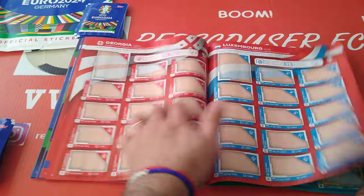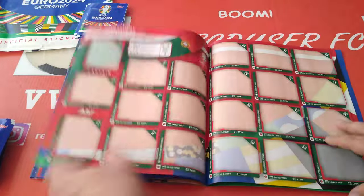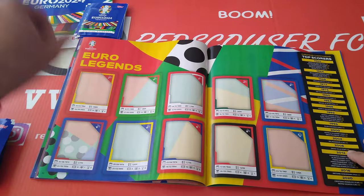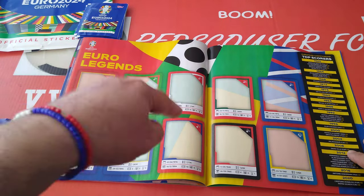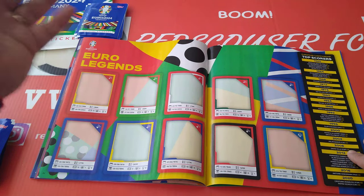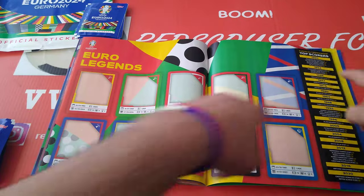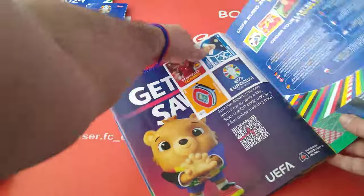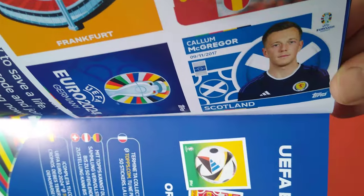Continuing, as you can see, Georgia, Luxembourg, Kazakhstan, and Greece. Portugal, Czechia, and Euro Legends. We get 10 Euro Legends in here. We're going to have Rooney, Beckenbauer, Zidane, plus a few others. I'm not sure. We're going to have a look at them while we open them. Top scorers of the tournament here as well. Last page, and then we get 4 stickers. A stadium, Torres Legend, and Scotland, McGregor.